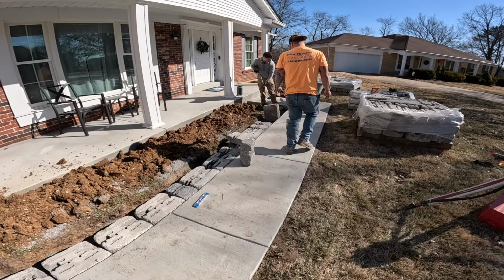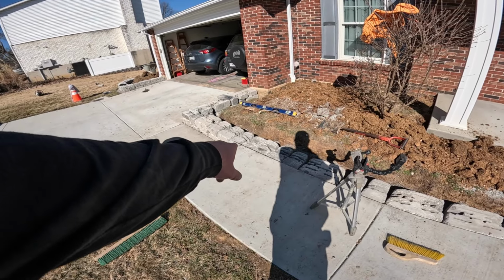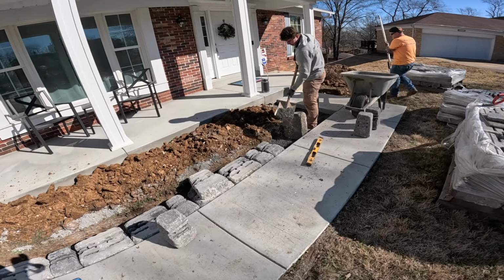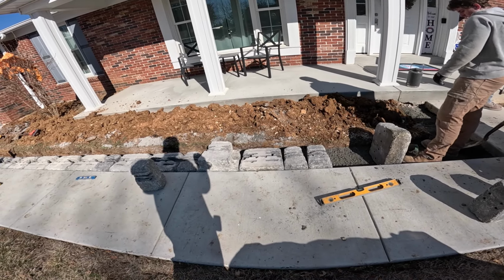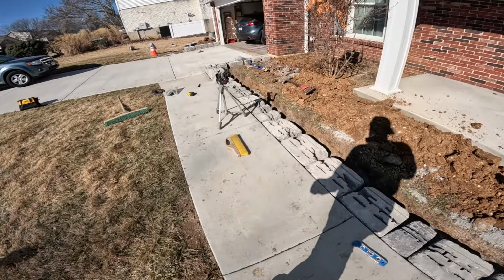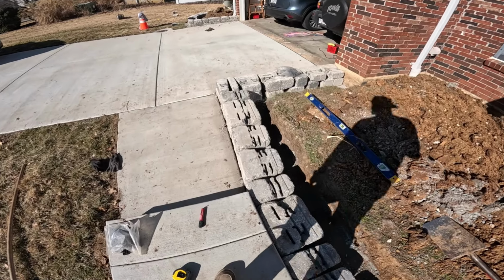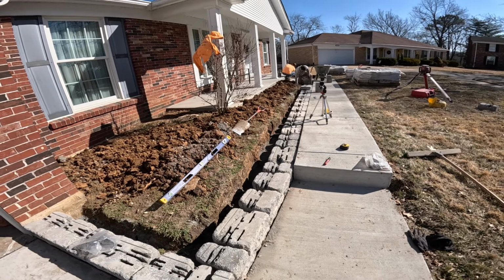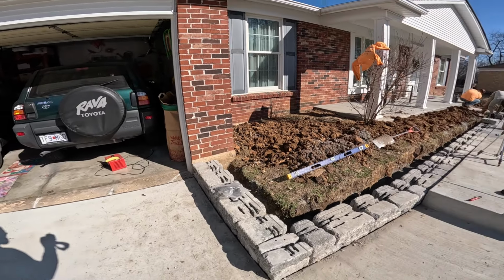Now, another thing I was saying, the way that this sidewalk was laid out, if you look over here, our blocks are below the top of concrete. As we get up here, they're over the top of concrete. So with our overhang on our cap, it's not going to work out over here unless we cut the bottom of those caps. Unfortunately, that's just what we're going to have to do, because it's going to look really stupid without an overhang. Got to have an overhang. Everything else here has one.